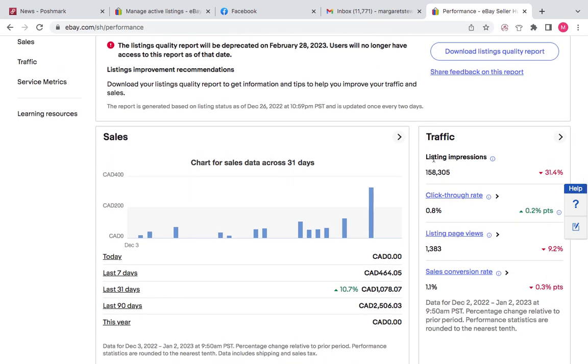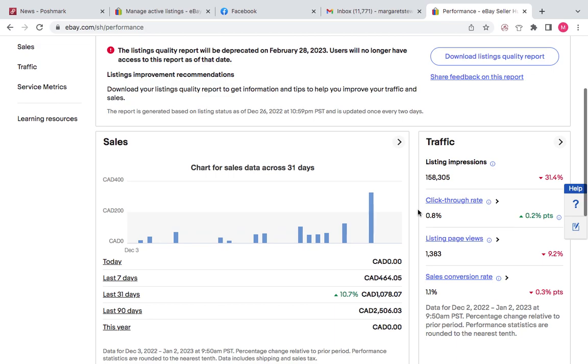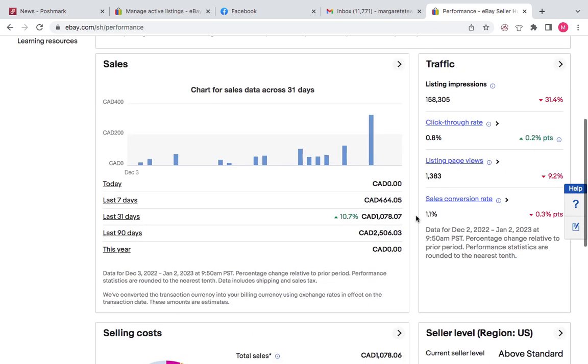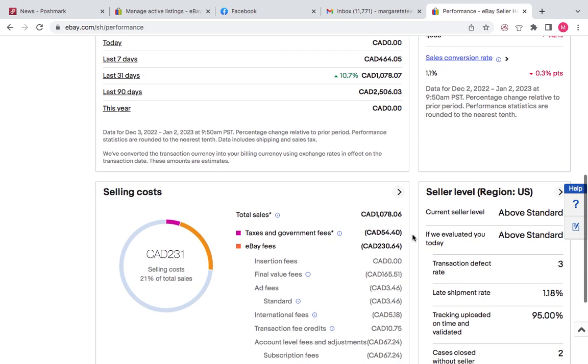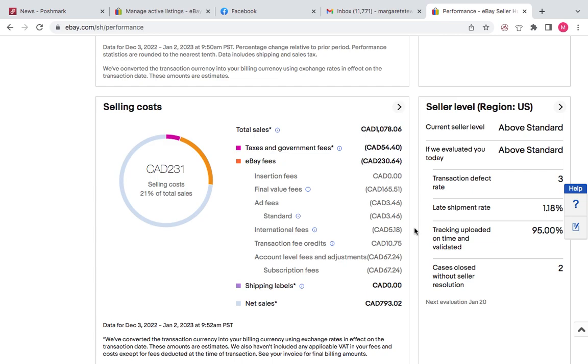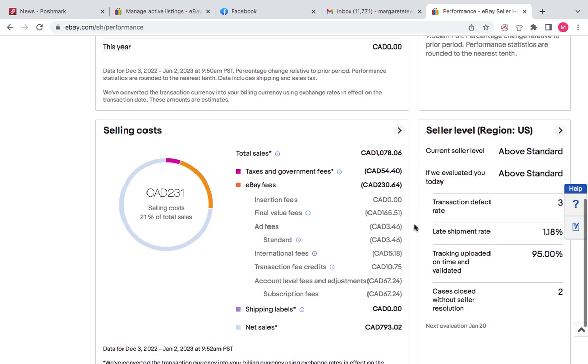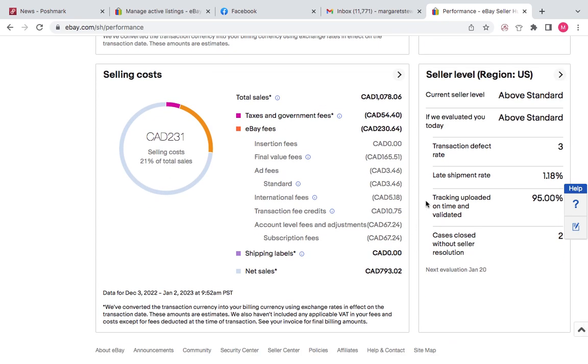You can see here I've got a lot of negatives, but a lot of these numbers, I wouldn't get hung up on them. I'm happy with that click-through rate though. See, it's up to 0.2%, so that's great. I've got a high selling cost, essentially because of the subscription fee coming in for the new month.